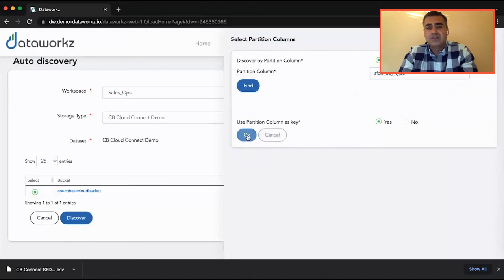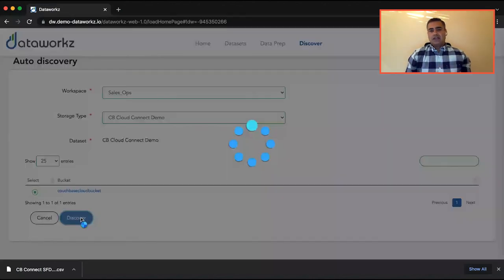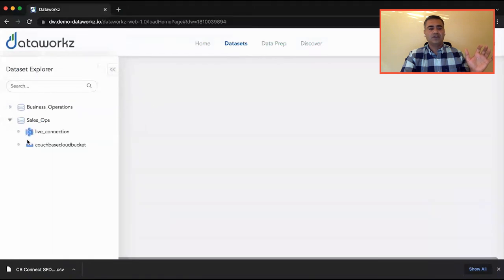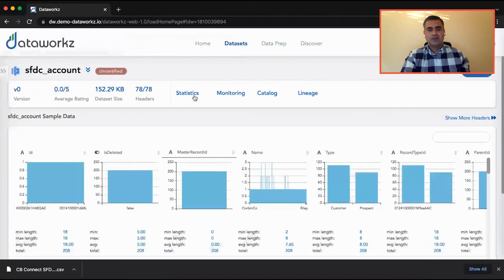I just say use this as my key for everything that I'm doing in Couchbase, and done. So we just essentially went through the process of configuring connection to Couchbase and also pulling new data coming in from Salesforce. So if I just look at this live connection, I had some account data that I had pulled in from Salesforce. And what you're seeing here is all the data that I had pulled in before.